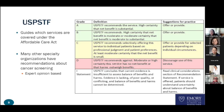Grade D is for recommendations against doing this screening test. So we should discourage these services because the harms outweigh the benefits. And then I statements is where the evidence is insufficient. It doesn't mean that you shouldn't order the test or you shouldn't screen here, but we're not really sure about the net benefit because of lack of evidence. So tests that are given an A or B rating are covered under the Affordable Care Act with usually very little cost sharing for a patient. So those services are important.